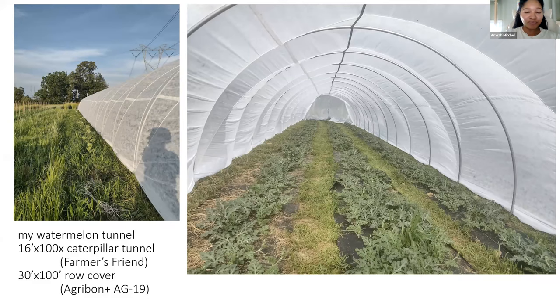And this is where I planted my watermelon this past season. I used just like an Ag 19 row cover. Fortunately, it didn't get too hot under the row cover. The watermelon were really happy under that dappled light. It wasn't a heavy shade. It was actually really nice in there at all times.